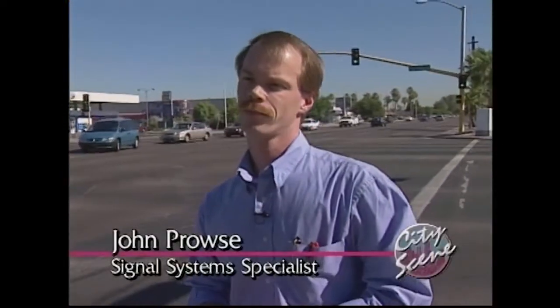That's correct. We actually control and maintain 848 signals within the city of Phoenix. At these locations, we've got 799 arrows. This particular location happens to have 4 arrows. There's 311 different locations with arrows alone in Phoenix. So this intersection, 35th Avenue and Glendale, is kind of typical of what you've got around the city. It's typical of our major intersections with 4 arrows in each direction.